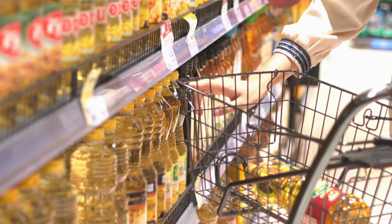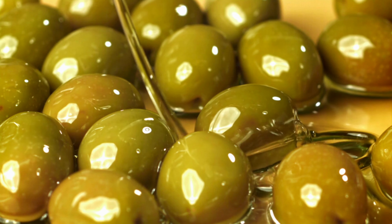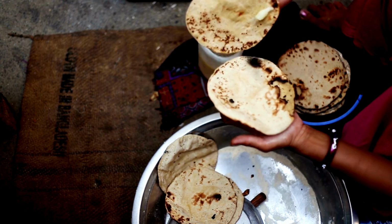What kind of cooking oil should we be using on a day-to-day basis is probably the most asked question and has probably the most confusing answer to it. One expert will say that oils containing mono and polyunsaturated fats are the healthiest for us, while the other one will say that saturated fats are God's gift to mankind.